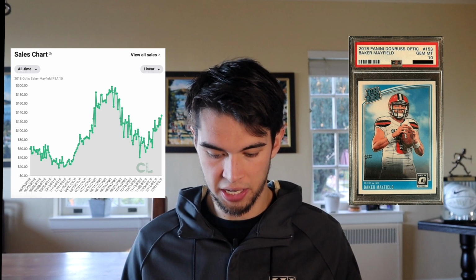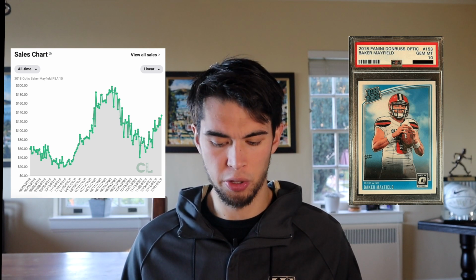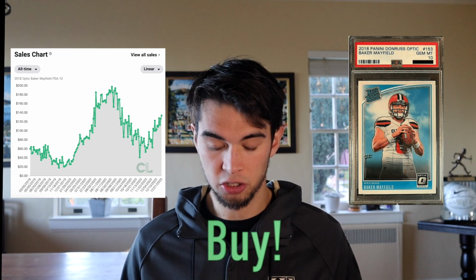Another one that looks to be a nice pickup. Saw a dip. Once again, I'm gonna assume you got it about a week ago or something. Yeah, for $50, $60 a PSA 10 Optic, I really don't think you can go wrong. And it looks like it's running up.